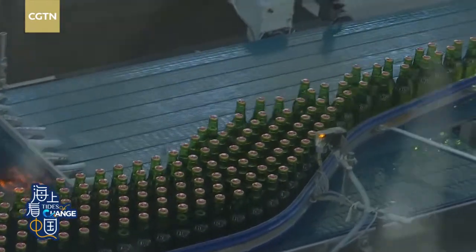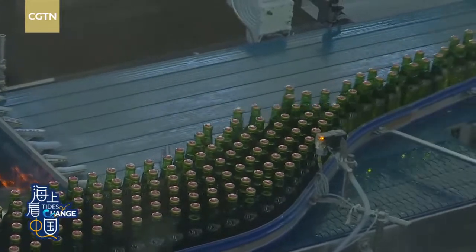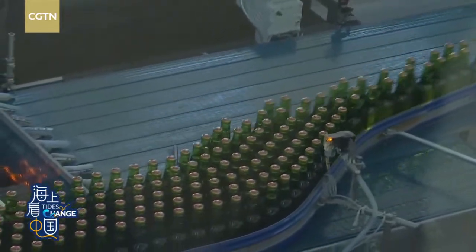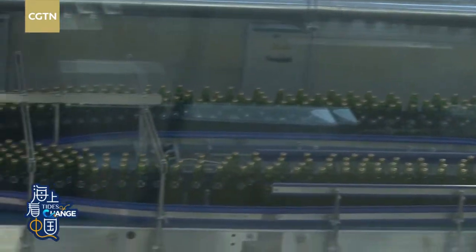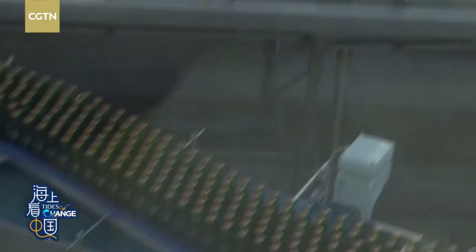This red cap is bottled beer for export. So the red cap is export. In China, which color is the cap? Green. So if the lid is red, it means they are designed to be exported. I never knew that. It's good to know. So next time we see red, it is supposed to be exported, but they are sold in China.